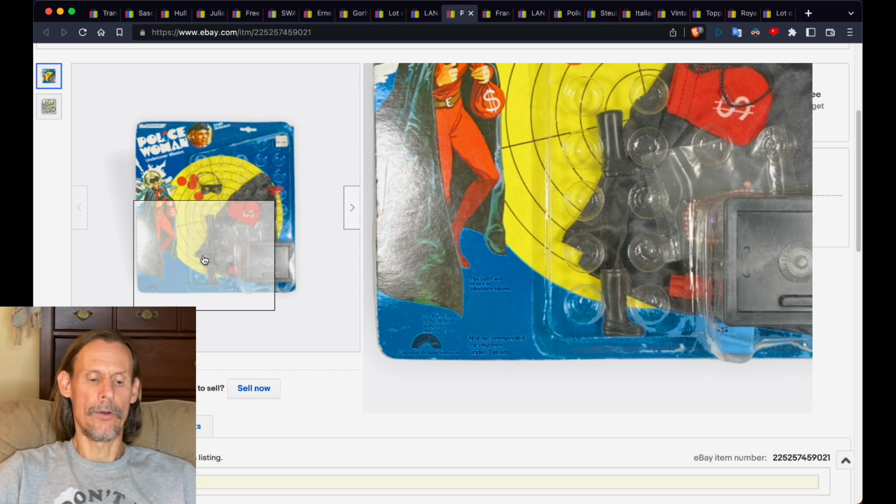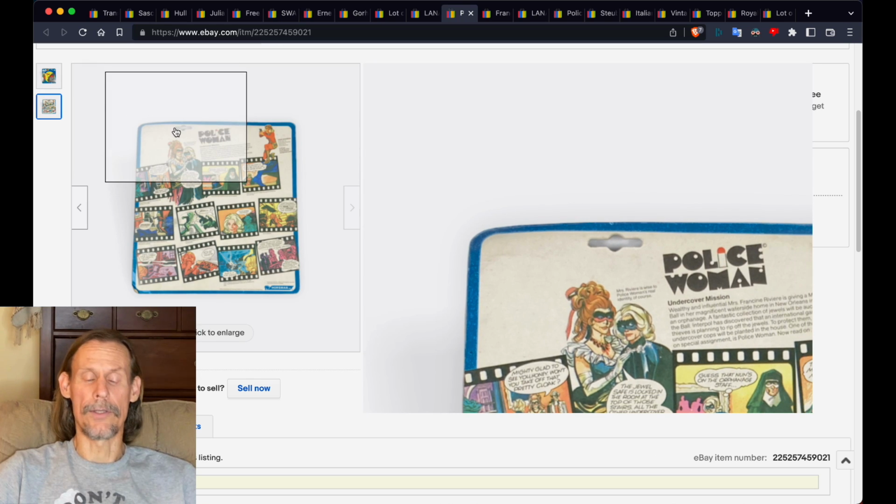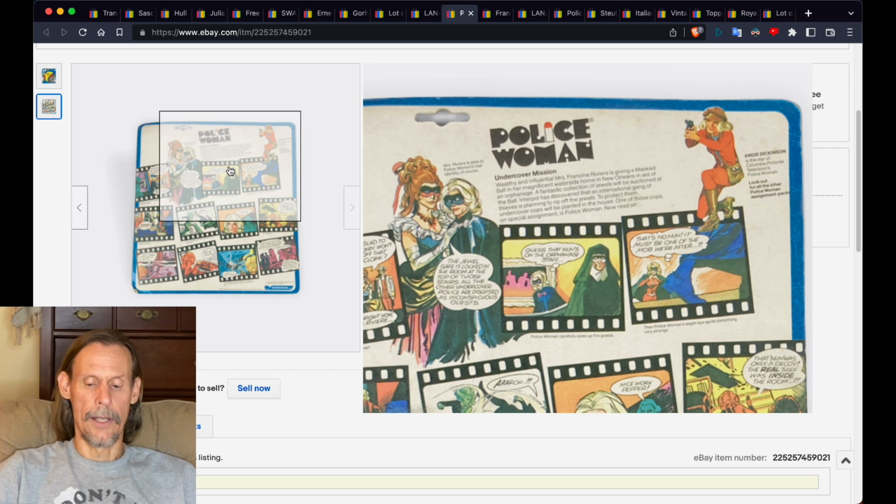It's never been opened. So the people who got this, the collectors, it was two different collectors, and they got a fun bunch of stuff for a good price.